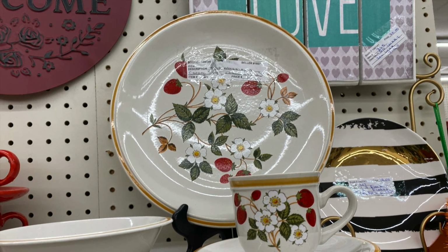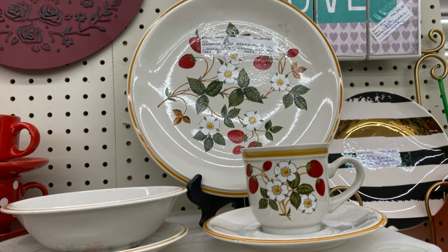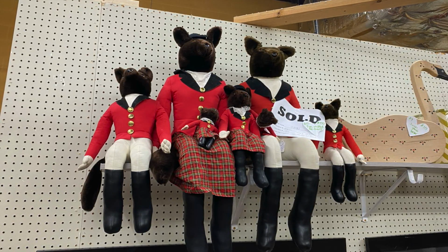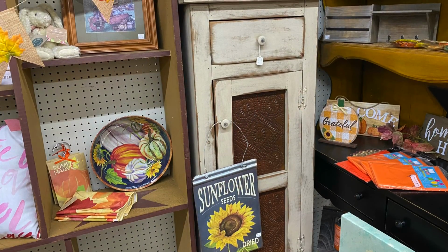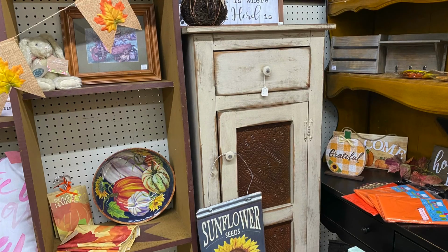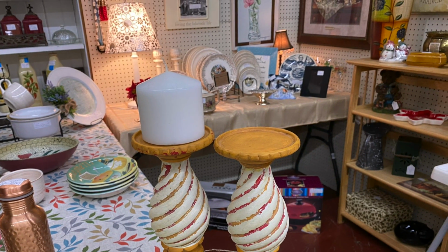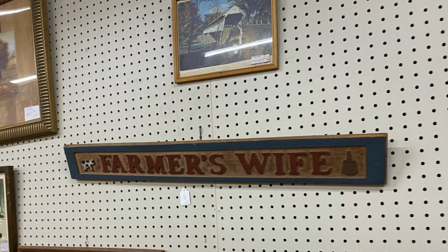And I thought this was sweet. And I saw this in 2 different places that day. And then I saw these, and I thought, 3 bears, but there were 6 bears, so I guess they were not the 3 bears. But they were cute nonetheless. That was an interesting little cabinet there. And I found several candle holders that day that I liked. And a farmer's wife sign you gotta like.